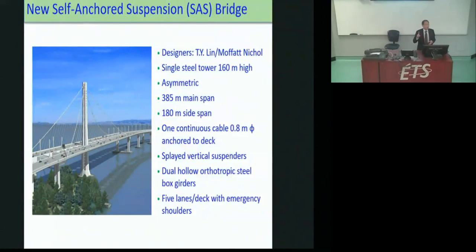Only one cable, even though it may not look like it. The main cable is only 1.8 meters in diameter, and it's anchored to the deck, but we're going to talk more about it later on. And the vertical suspenders are kind of splayed out because of the curvature.